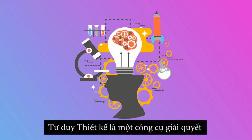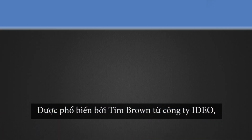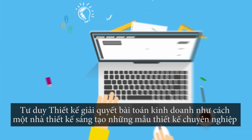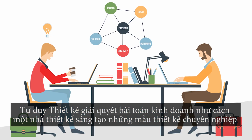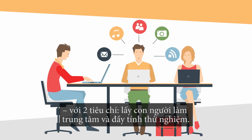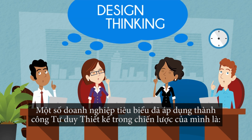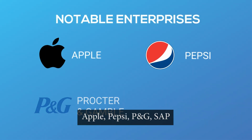Design thinking is a tool for business problem solving and innovation, made popular by Tim Brown of the design company IDEO. Design thinking approaches business problems and needs for creativity in the same manner that designers tackle design-related tasks, which is human-centric and experimental. Notable enterprises that have successfully adopted design thinking as a business tool lying at the core of their strategies are Apple, Pepsi, P&G, and SAP, just to name a few.